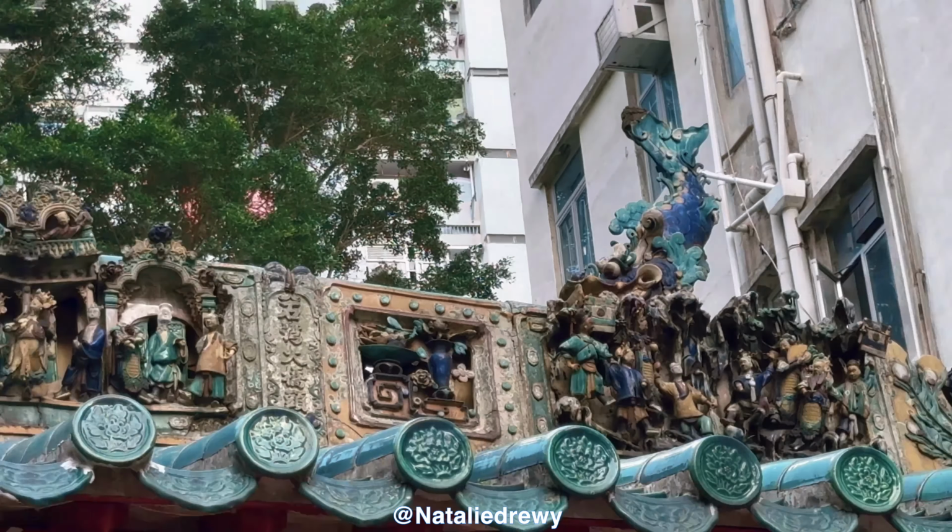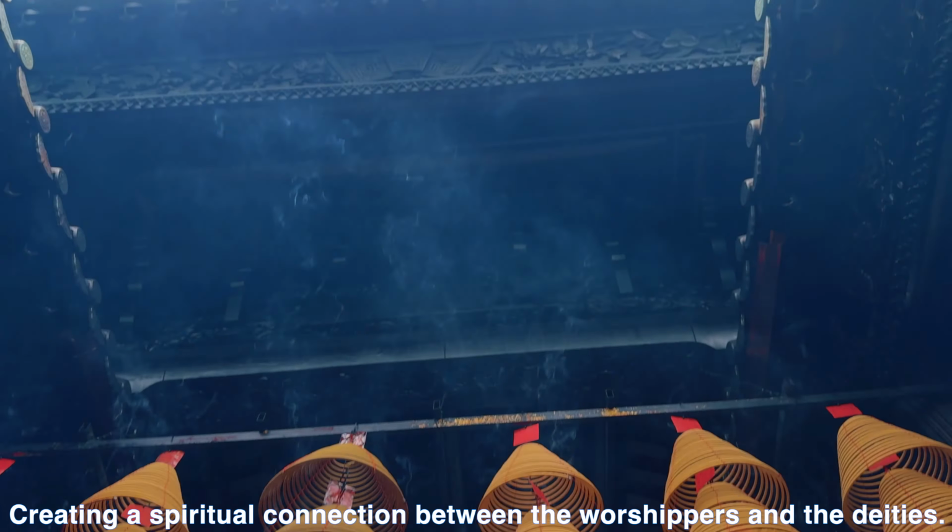Traditionally, the coils symbolize prayers and wishes, with each curl representing the hopes of those who light them. As the incense burns, the rising smoke is believed to carry these prayers to the heavens, creating a spiritual connection between the worshippers and the deities.